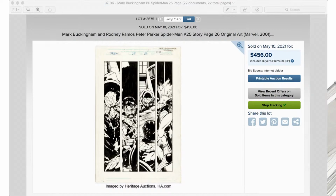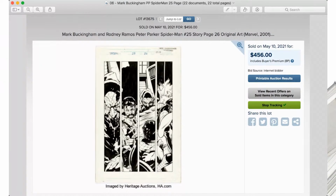But anyway, here's a Mark Buckingham and Rodney Ramos Inc. Peter Parker Spider-Man, number 25, story page 26. This sold for $456, including the buyer's premium. Pretty brutal page of Peter versus Goblin in battle. I thought this one was pretty awesome, actually. I don't really associate Mark Buckingham in my head with Spider-Man necessarily, but I thought this was an intriguing looking page.